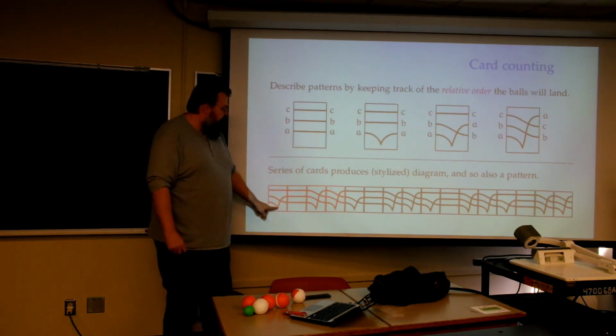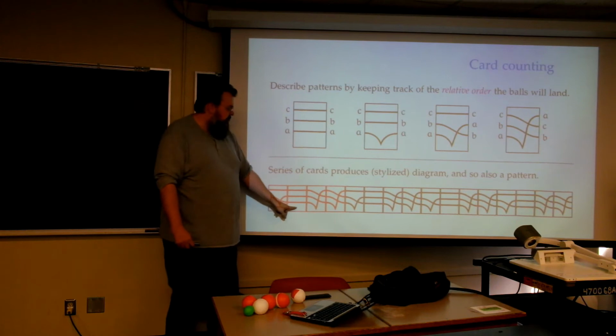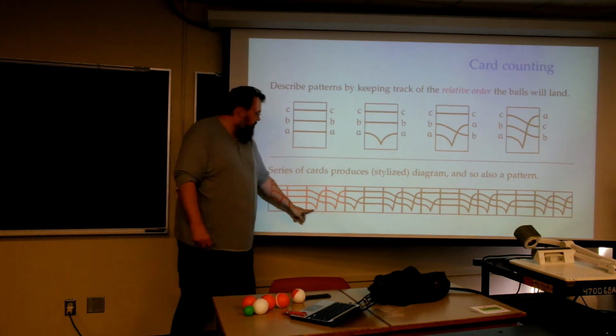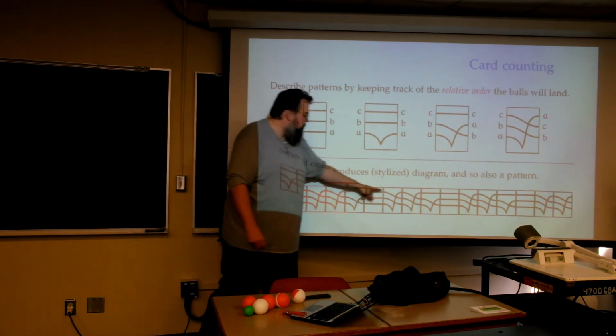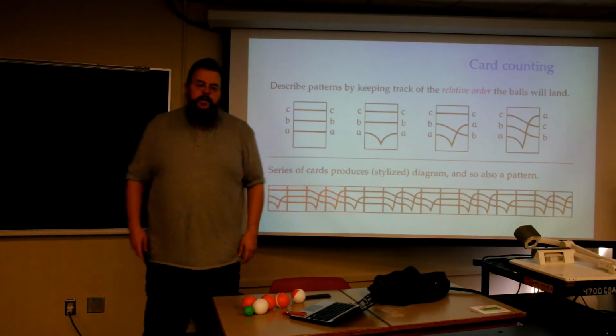And once I have a juggling diagram, I can figure out the pattern. So for instance, I can talk about the throws. If from here, I want to land in 1, 2, 3 beats. Here, 0, because there's no throw. So 0 represents no throw. Here it's 1, 2, 3, 4, and then 1, 2, 3, 4, 5. 3, 0, 4, 5. And that's the pattern.